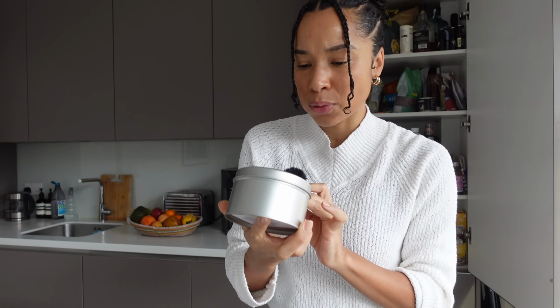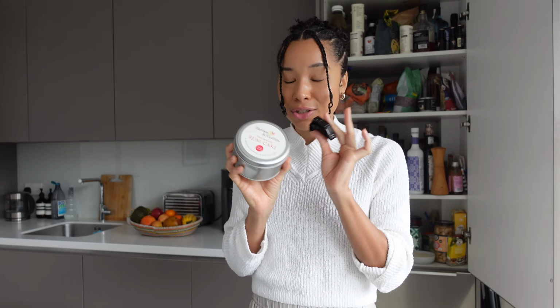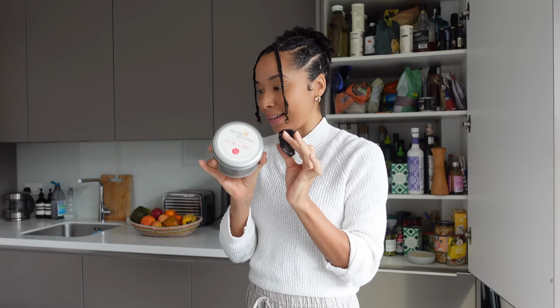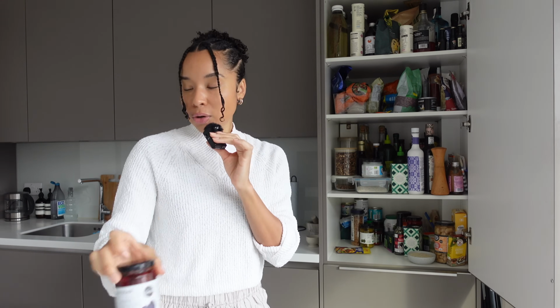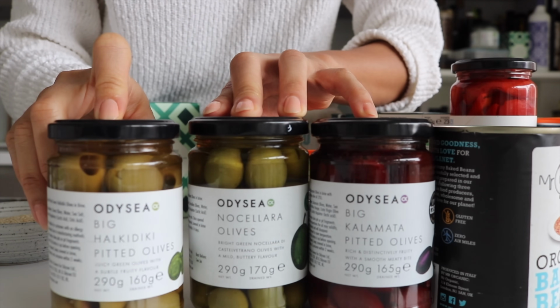This is actually the small one, I think it's the 4-inch one, but oh my God, you just need a little touch of this cake in it. Yeah, it hits. I've got some olives, my Kalamata olives, some other random variety.